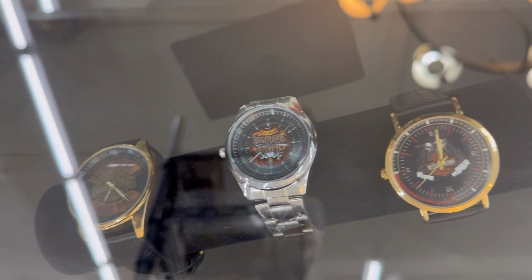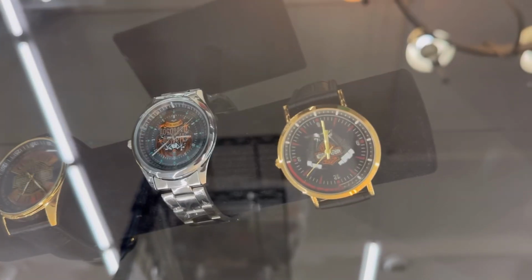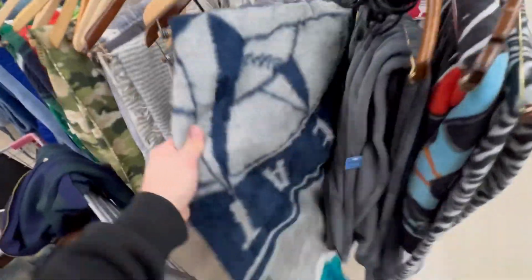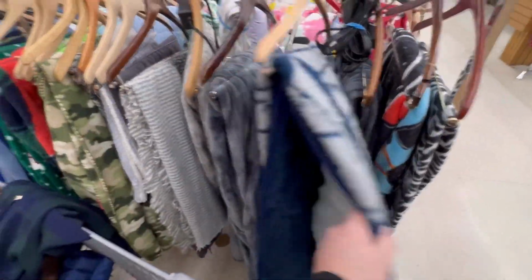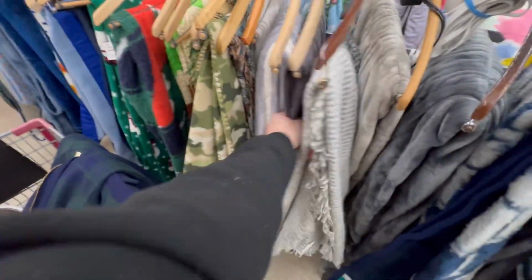There's also these Harley Davidson watches, 3 of them. I know people love Harley Davidson, so I took videos of it. I have no idea what they're worth. And by significant, I just mean to collectors. If you like it, you like it. It's art. You should get it if it's worth it to you.